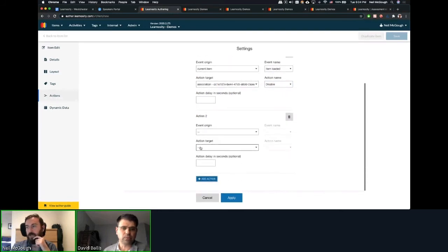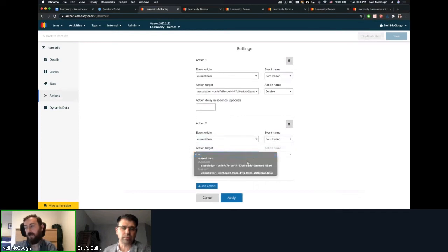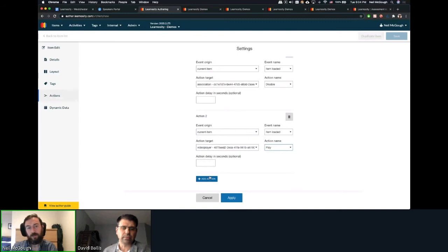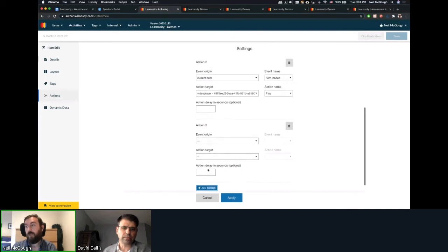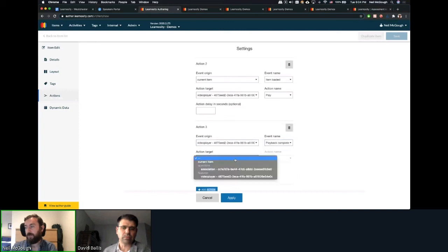Next, on the current item loading, we also want to start playing that video immediately. We're going to say play. Now, what do we want to do after that? When that video is completed, we want to unlock that question and have it available for the user to interact with. So we're going to say video player playback completed, take this association question and enable it.